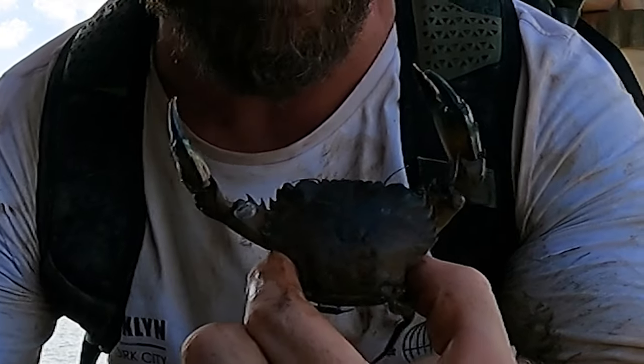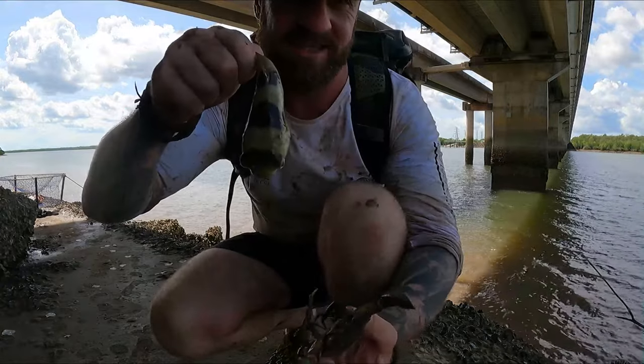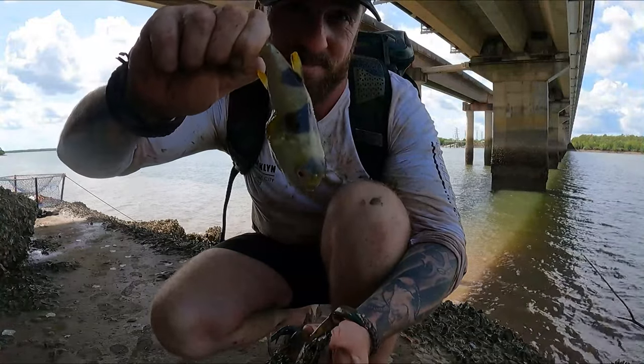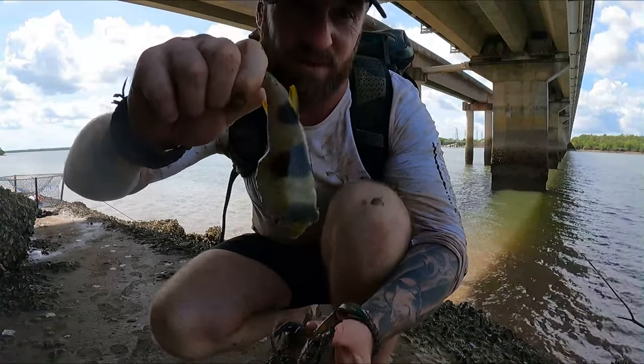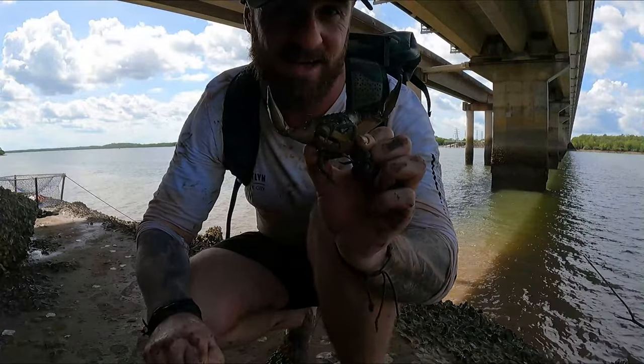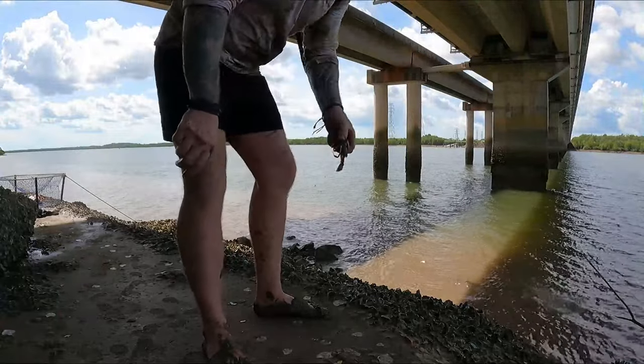This whole episode has been worth it. We have got ourselves an absolute pearler of a female mud crab. And just to add to the success, we got ourselves a great, big, beautiful, stonking puffer fish. What a haul, but we're gonna let these guys go. Freedom! Freedom!